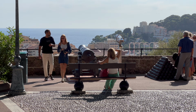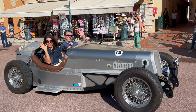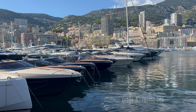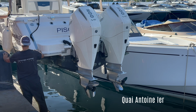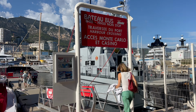Just a quick break, and then it's time for us to head back down to the port for the next item on our agenda. We've walked to the far end of Quai Antoine Ier, passing by a fleet of yachts and people working, and then we spot the object of our desire.